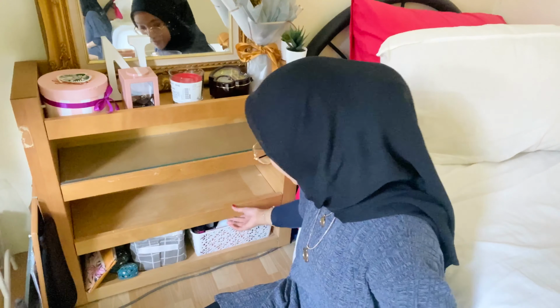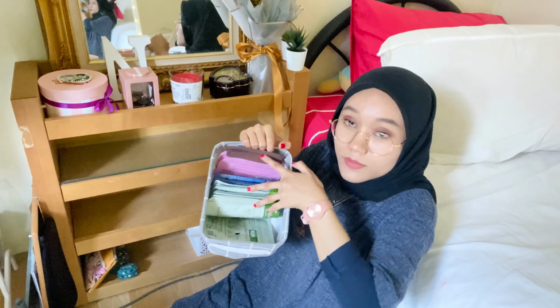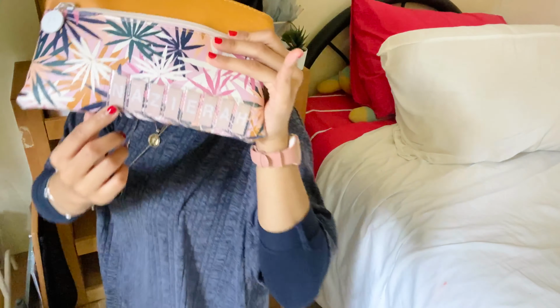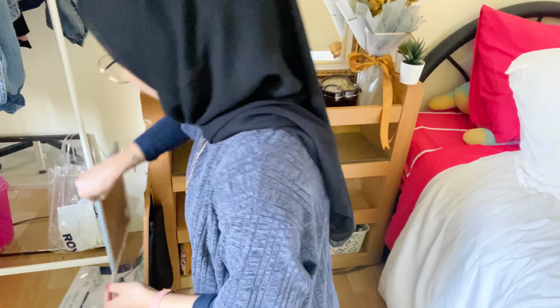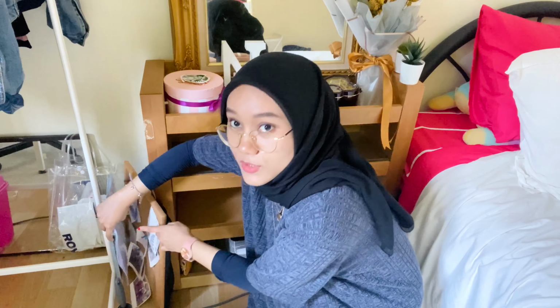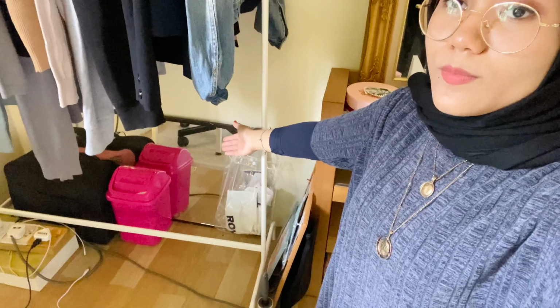Okay, for the last section, I put my extra makeup in here. If you come to my room, I always give you this for free. And then I also have a pencil box that has my name on it. Can you see it? Really love it. It's from Typo. A lot of pictures that I cannot hang up on the wall because my wall is already full. I also have a picture over here. There's a lot of pictures. And then right here, I put a mirror to make my room look bigger, I guess.